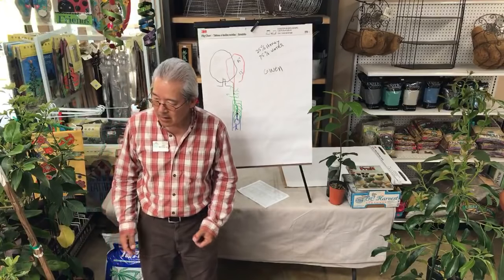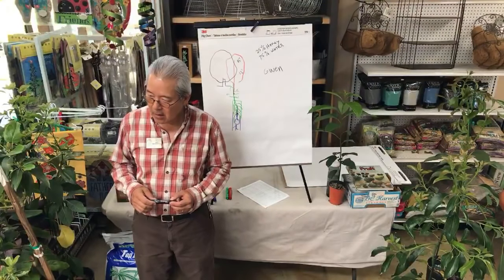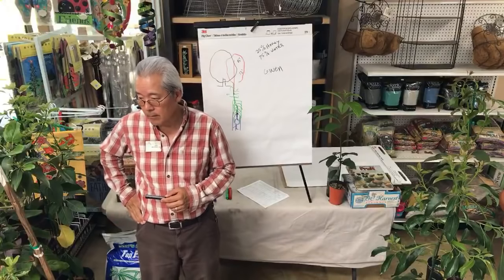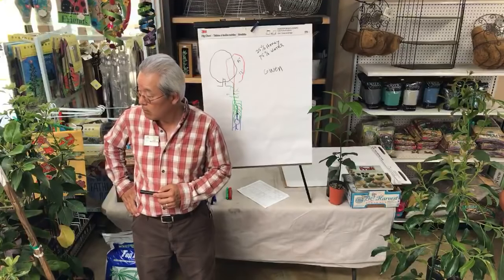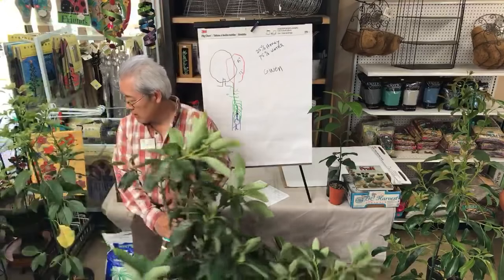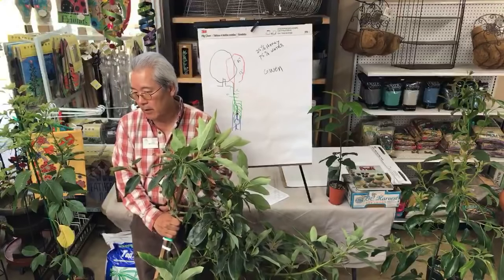There's an article on the internet that said that when you get this brown tip, it's because of the salts, but primarily the chlorine. If you're more than 100 parts per million of chlorine, and here it's about 150 and higher. So they say if you use water that's not chlorinated, you don't get the brown tip anymore. I don't know if that's true. When we grow avocados ourselves, we don't see any brown tipping at all. We think if the roots are healthy, you don't get it.